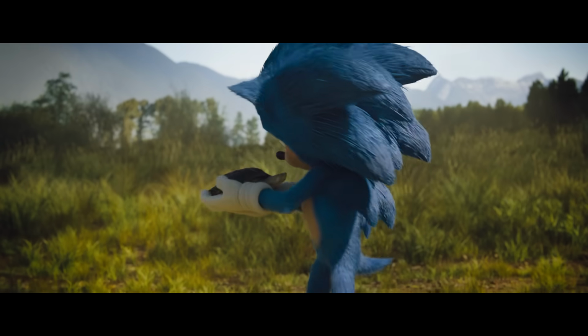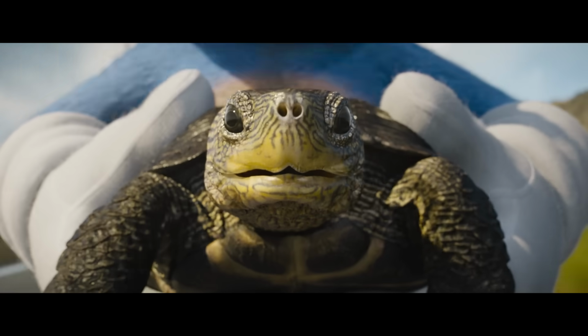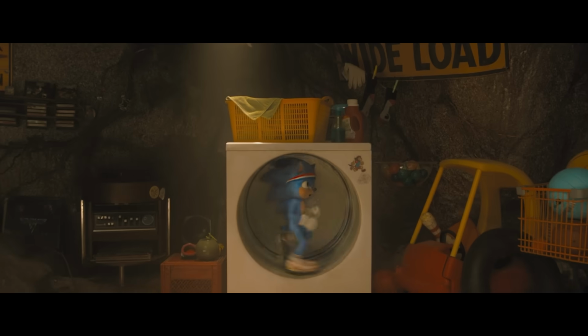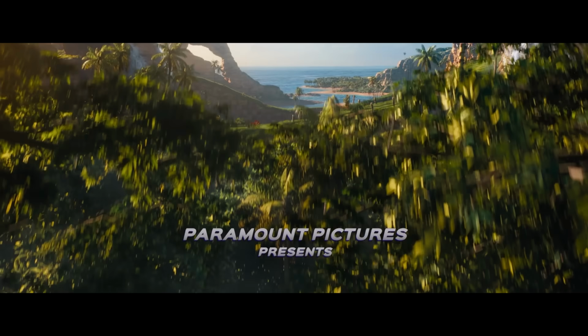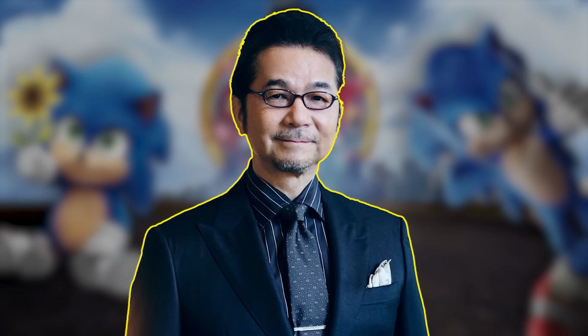One thing the film definitely got right is the soundtrack. Not only is it filled with great songs like Don't Stop Me Now by Queen, Sonic is clearly a classic rock fan, as evidenced by him owning Van Halen records. But there's a nod to a classic Sonic song too. The music for, you guessed it, the Green Hill Zone is incorporated into the score, and the original Sonic the Hedgehog video game composer Masato Nakamura is even credited for his work.